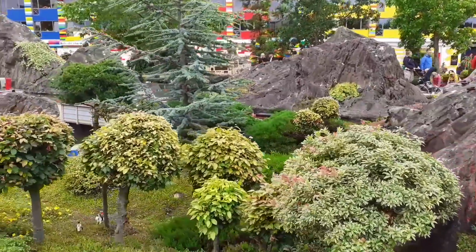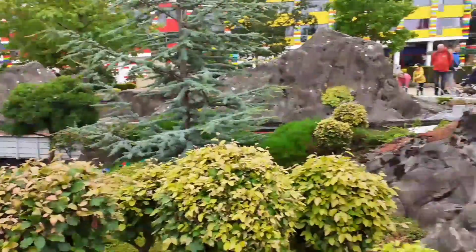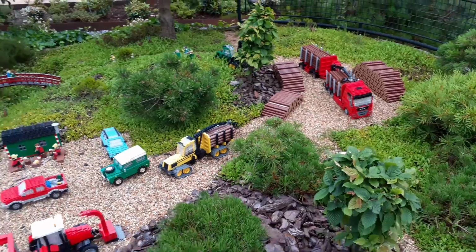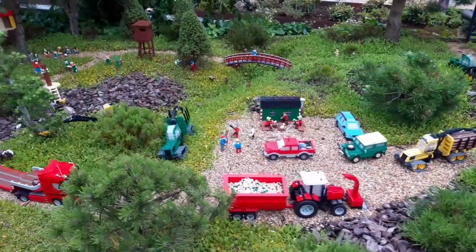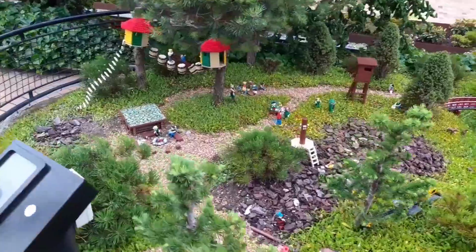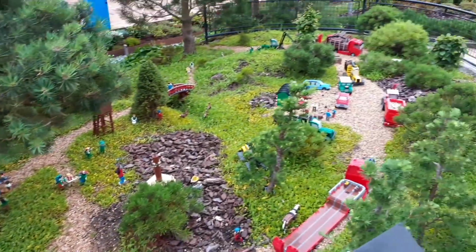And then here you can see some more trees, and then here you can see the part which I've already shown you. So we went around this display, and then here's the last display, which is a forest or something like that. But yeah, you can see a bunch of trees and vehicles. So yeah, this is a cool display as well.